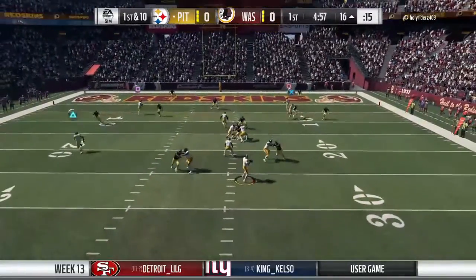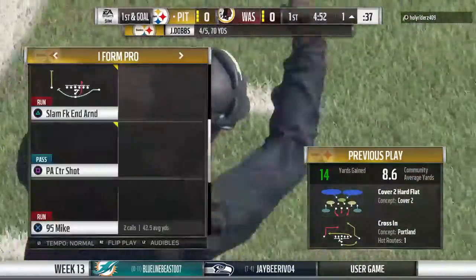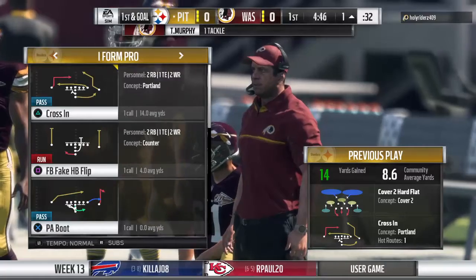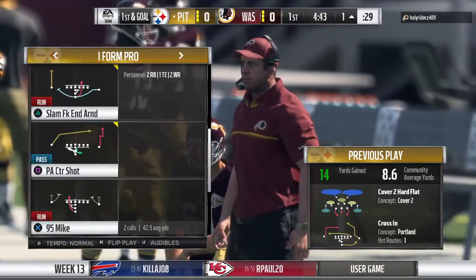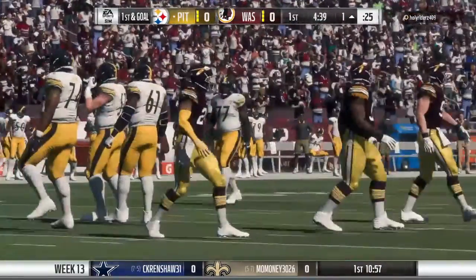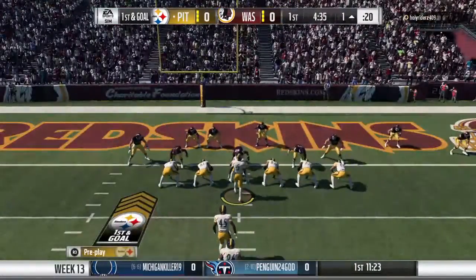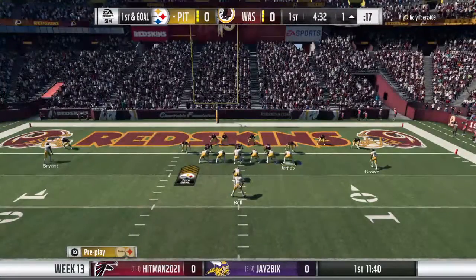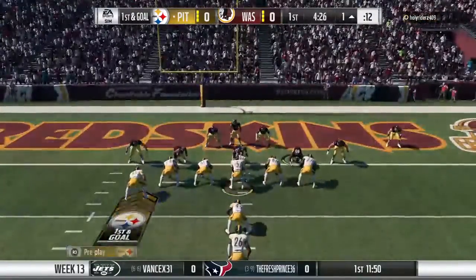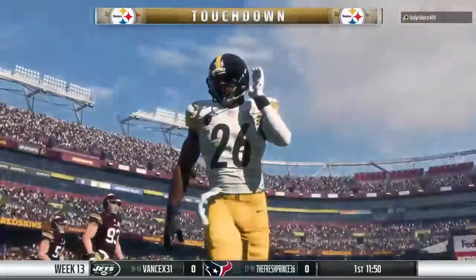Flex round. Inside the red zone here, they'll look to throw. This is caught, and he couldn't quite get there. Tackled down at the 1. Back-to-back nice gains. That one for 14 yards and another first. In motion left, the tight end. They'll try and run it in with Bell. And he's into the end zone.